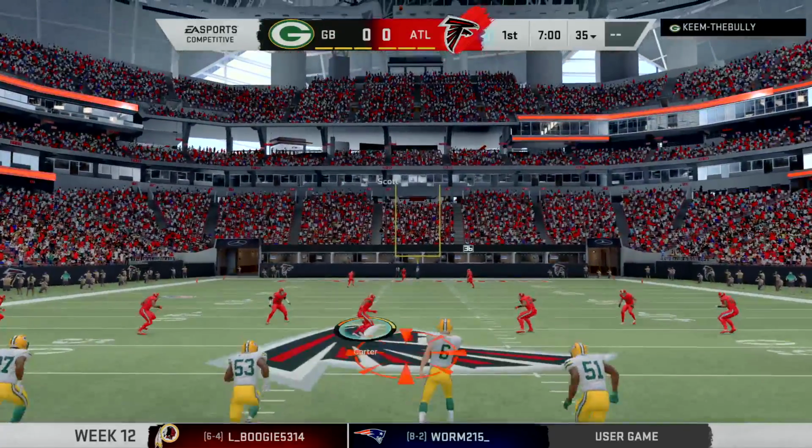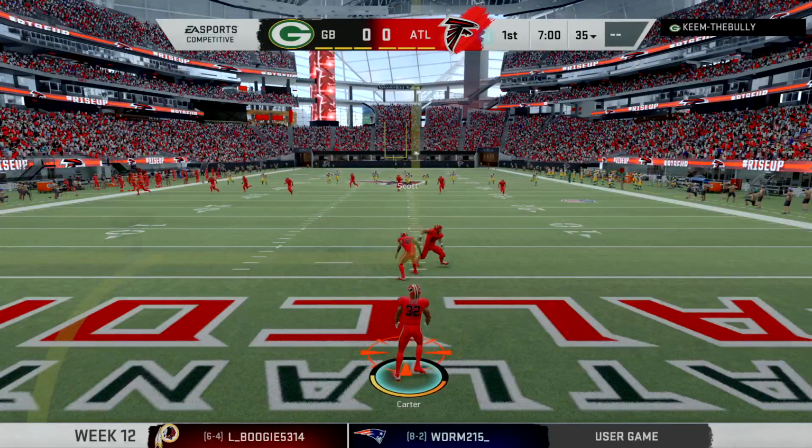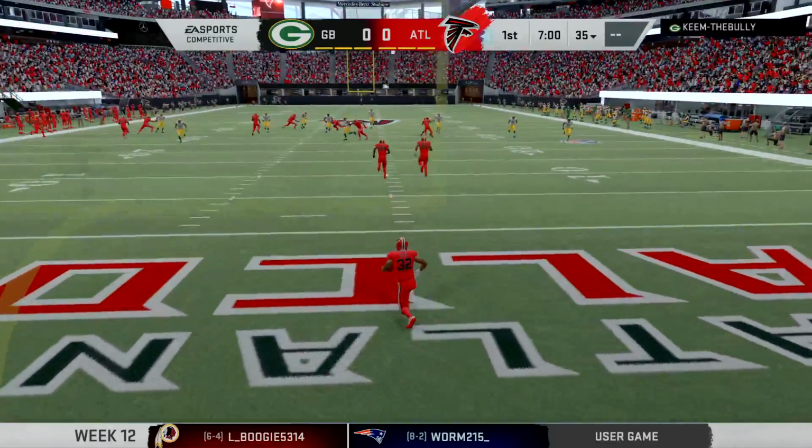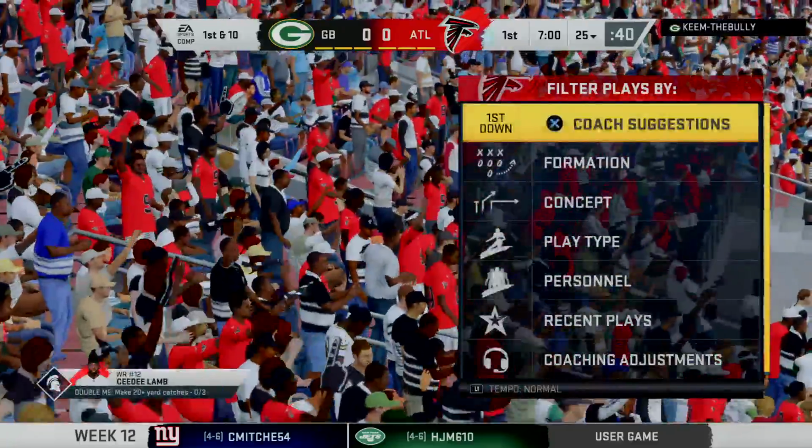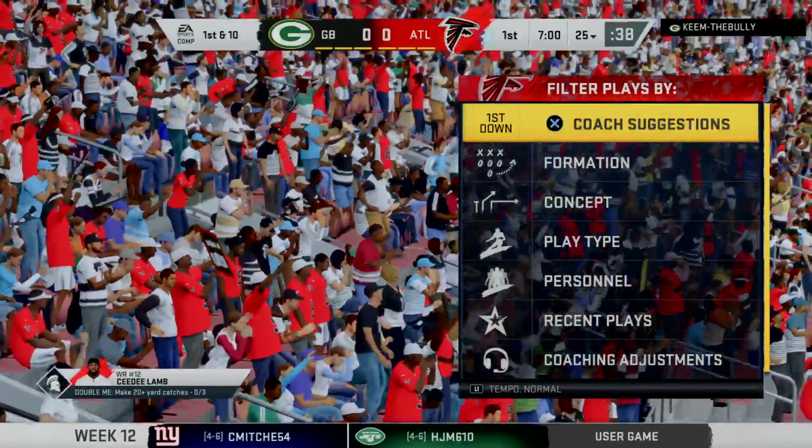It's Week 12 of the NFL season, and we're underway on EA Sports. That'll be taken in the end zone. And no run back here. This will be a touchback, and it comes out to the 25-yard line.